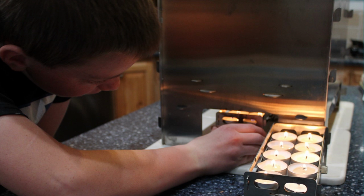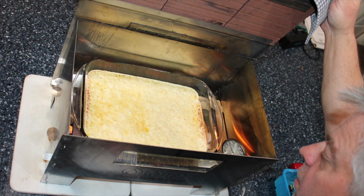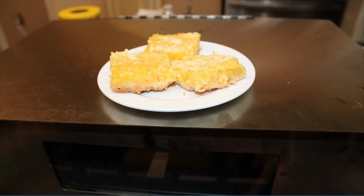Ben is sliding the trays of the lit tea lights into the base of the oven. One slides in on each side of the oven. This week we were able to make some delicious lemon bars that cooked really nice and evenly in the Herc oven. And there's the final product.